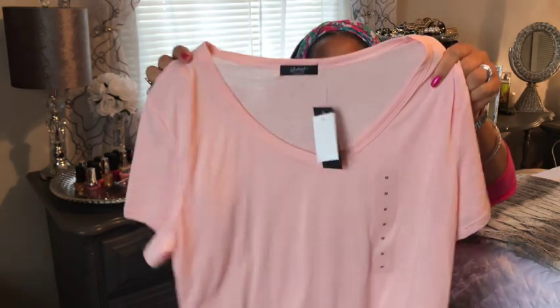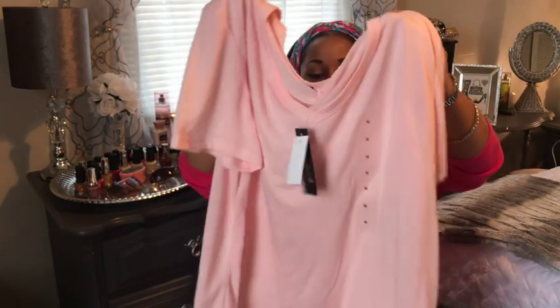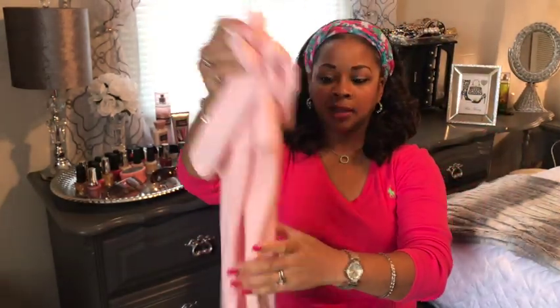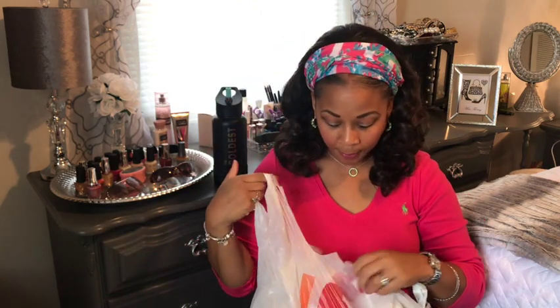So this I would wear when I find them, because I know I'm going to find them, but as the pajama top. This is like a pinkish dusty rose. It's not quite pink, and it's not quite dusty rose. It's like in between. I think this is $3. Got that in the medium. Also from Big Lots.